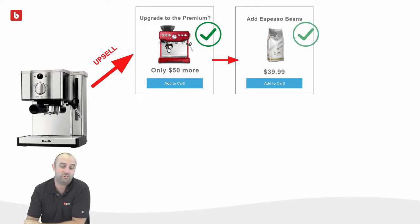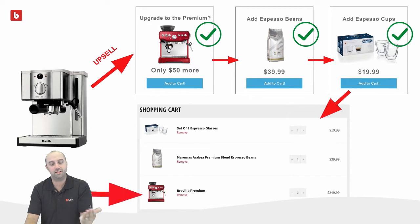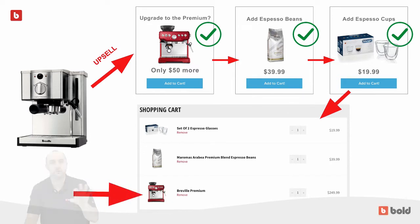So then in this funnel, they can say yes, and then again, you offer them those same cappuccino cups. Now this time, when they get to the checkout, that original espresso machine is not in the checkout, it's upgraded, and the 2 cross-sell items are. So you did an upsell, 2 cross-sells, all in the checkout, all together. It's pretty slick when you actually see it in action.